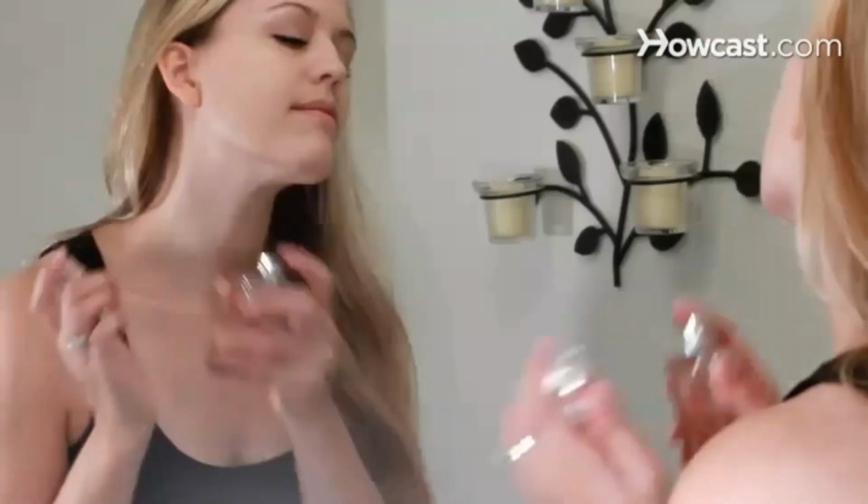Step 6. Look in the mirror to make any minor adjustments. Put on deodorant and a squirt of perfume. No one will know you just left the gym.